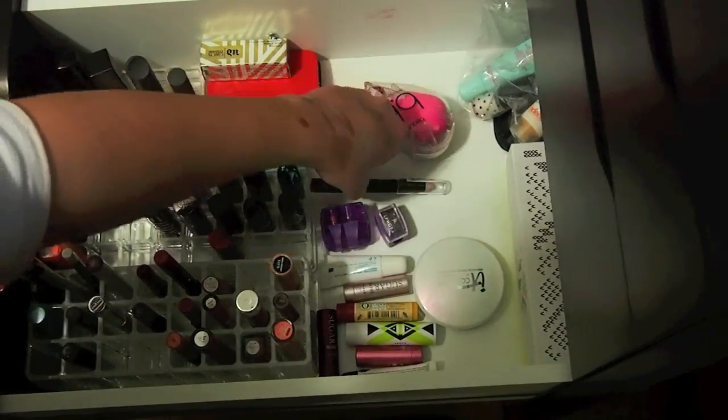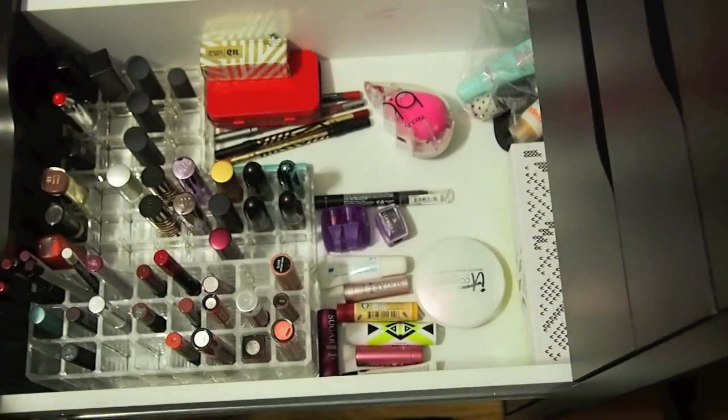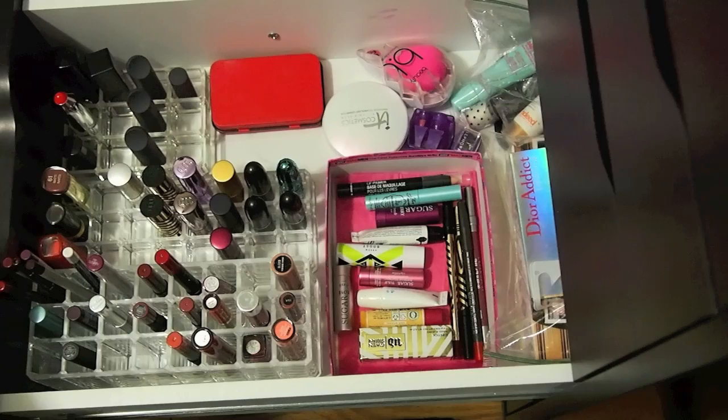That already looks a lot better, but I want to put these in a box or something. Maybe I'll go grab one right now, actually. So yeah, I'm pretty happy with how that looks now. So that's all my makeup drawers. The bottom drawer is nail polish and stuff, and I'm not gonna be going through that today.